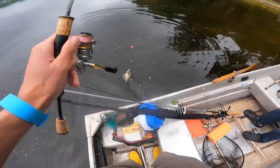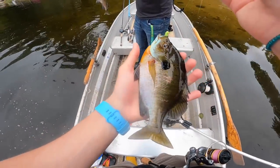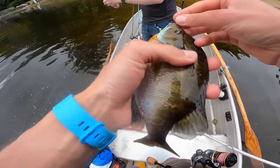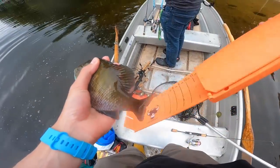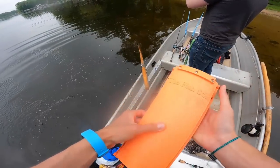Bertha, what are you doing here? Ooh, she's a cool looking one. Bertha, who invited you? I don't care, Bill. I know you're a bass guy, you're a tournament guy, and that's probably where the thrill is for you. But I'll tell you, this is about as much fun as I could have asked for.